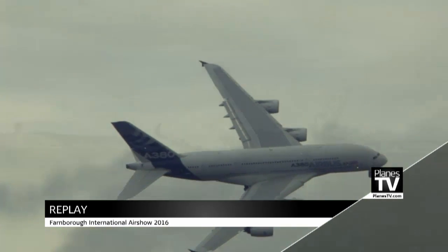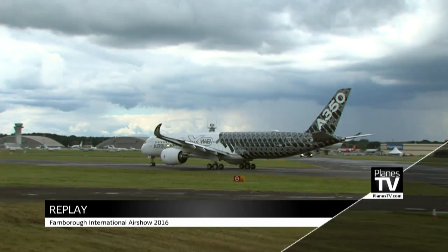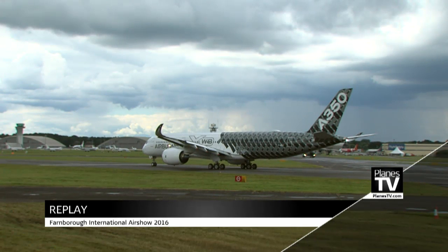Well, unbelievable the weather that we've had here at Farnborough. We've had lightning before near the airfield, but never that close. Crikey, it's warmed up my cup of tea.